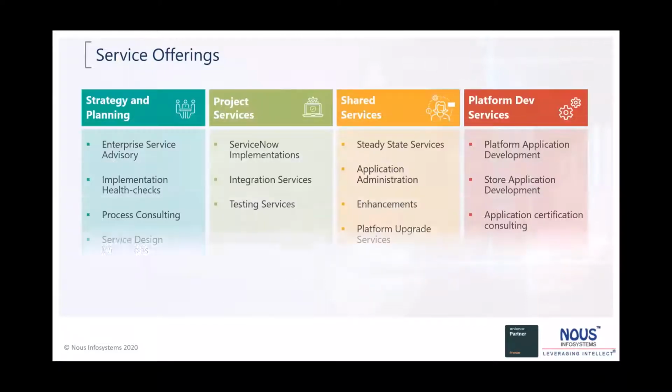Our service offerings are bundled in 4 different areas. The first one is strategy and planning. That's basically for our customers that already are on ServiceNow. They are trying to get value out of the platform. They are not sure how to go about that. So we provide free to low cost services to help with that initiative.